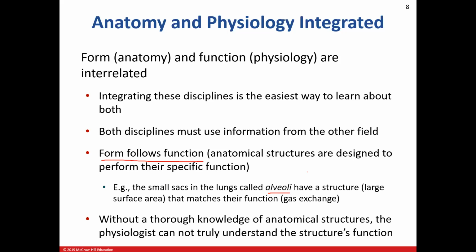So it's very important that you understand the anatomy of these alveoli because they're very thin walled, and that allows for gas to move from one compartment to another. You don't want a thick wall. I don't want it to be 50 cell layers thick. It's much easier to move an oxygen molecule across one cell layer than it is for it to move across 50 cell layers. So once you figure out the makeup of these anatomical structures, then you're going to be able to understand their function.